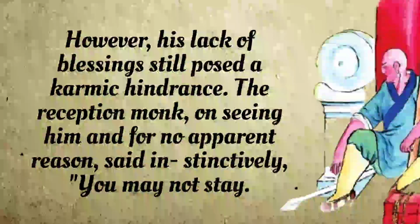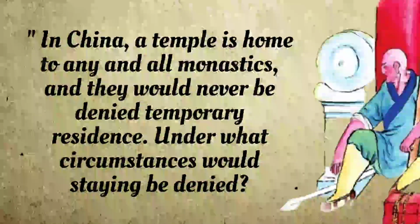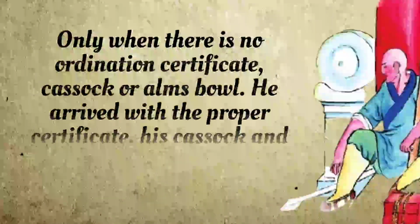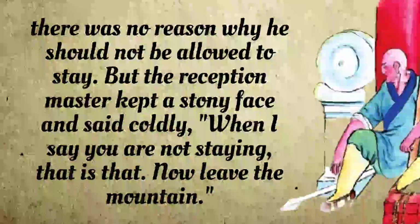The reception monk, on seeing him and for no apparent reason, said instinctively, "You may not stay." In China, a temple is home to any and all monastics, and they would never be denied temporary residence. Under what circumstances would staying be denied? Only when there is no ordination certificate, cassock, or alms bowl. He arrived with the proper certificate, his cassock and his alms bowl, and he knew the rules. There was no reason why he should not be allowed to stay.